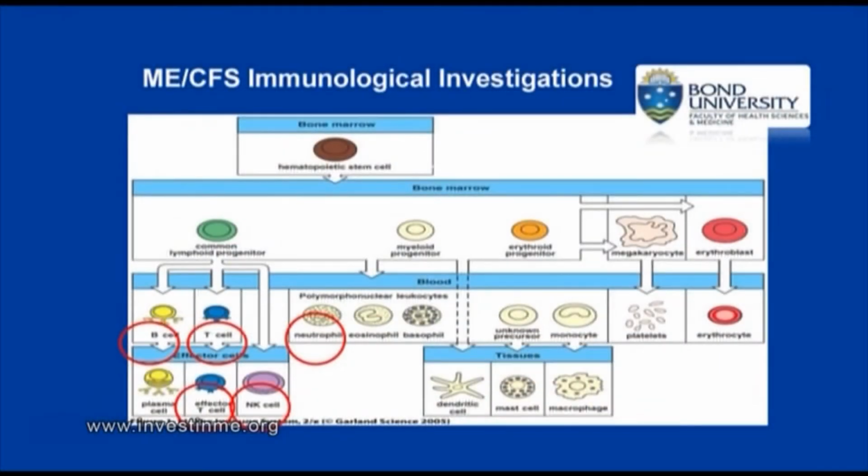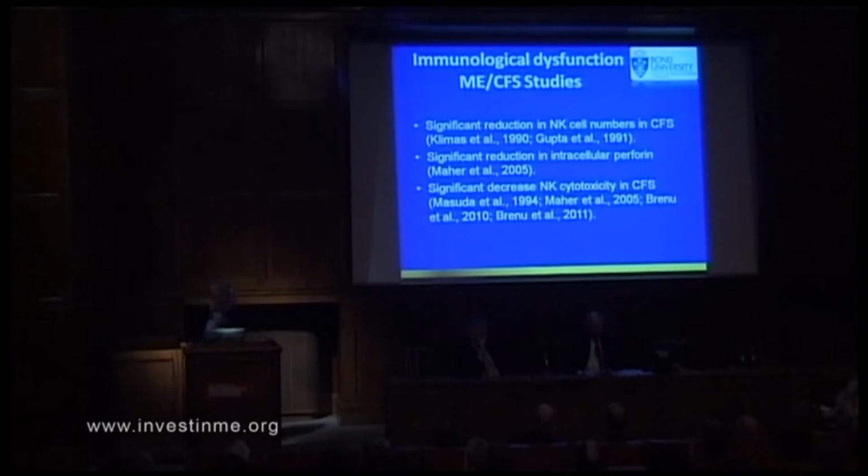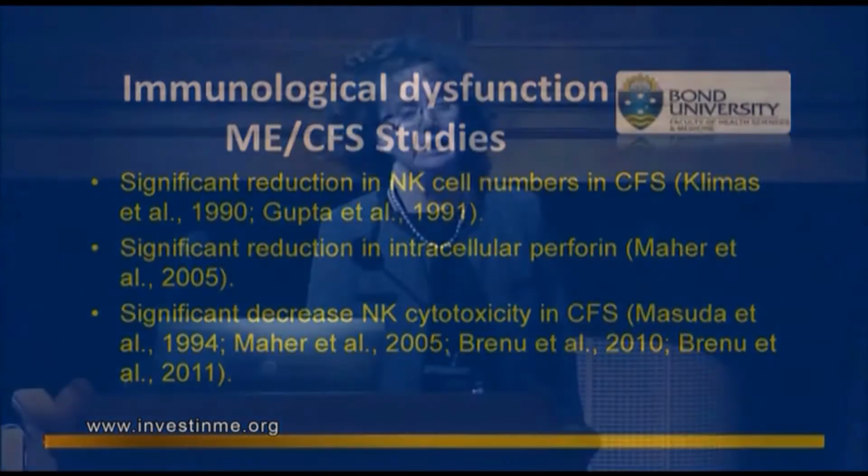So the research that has been independently done by notable groups around the world has come to the conclusion that yes, there is immune dysfunction, but what are the actual main consistencies that have been shown in these immune dysfunctions with ME/CFS patients? And the next slide will give you that answer. And that is the consistent results that seem to appear at the present time from these independent research groups is most notably there's a reduction in NK cell numbers.